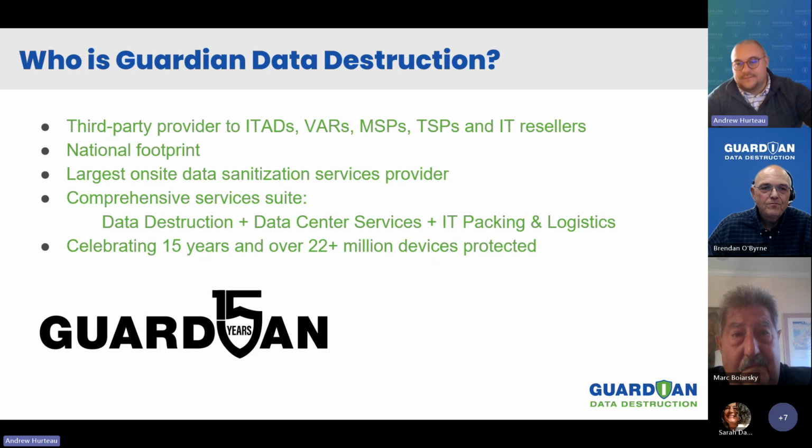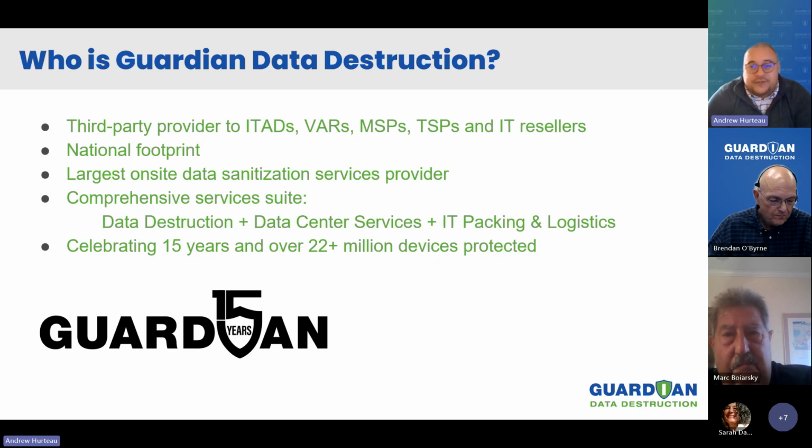Guardian Data Destruction is a third-party provider to channel partners, to ITADs, to VARs, to service providers, third-party service providers, and resellers. We have a national reach. There is not a state that we can't service, not a back road that we haven't driven one of our trucks down. We have the largest on-site sanitization program in the country.